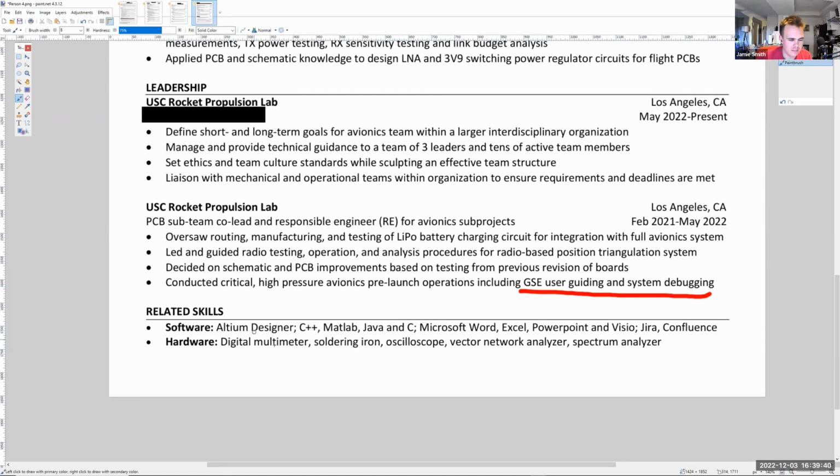Let's see. Team Designer, C++, MATLAB, Java and C, Microsoft Word. Okay, so software is fine. I would probably make a separate programming languages section though. And I might also give an experience level for each programming language.